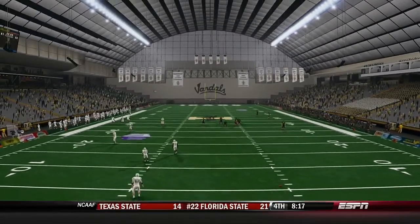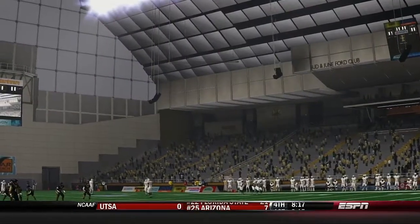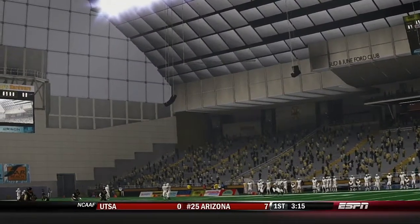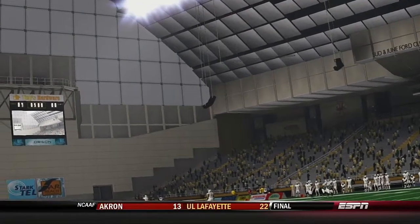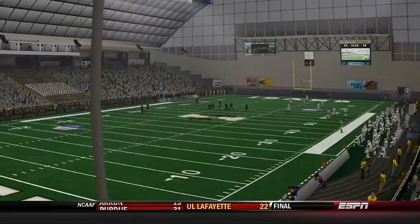Just about time to start the second half. What do you think Herbstreit's first point of analysis will be? I don't know, something to do with quarterback play, I'm sure. I mean, we've got to hear that stuff all the time. It's all about the quarterbacks. Brad and Kirk ready for the second half.